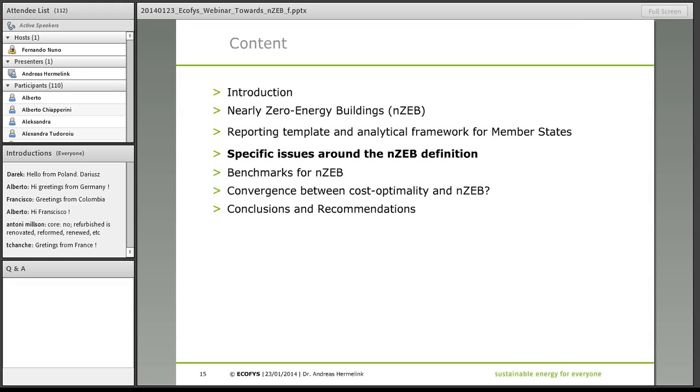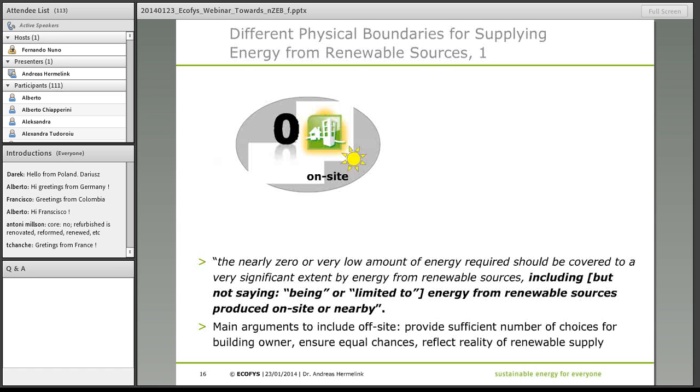So we have specific issues that are addressed in this Excel template that I just told you about. And one of the issues is that, as the definition already says, we have different boundary conditions. I already read it out. It says including energy from renewable sources produced on-site or nearby. So some countries interpret this that only renewables produced on-site or nearby might be included in the balance, but I think the correct interpretation is that this is just an emphasis, but in principle all kinds of renewable sources may be included in the energy balance, so also off-site energy.